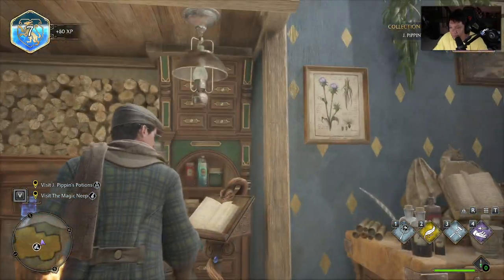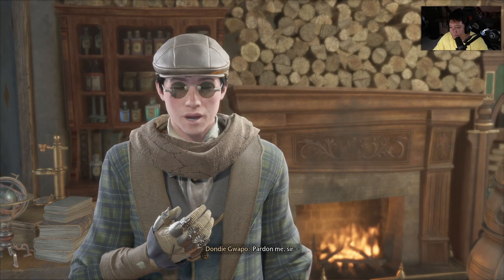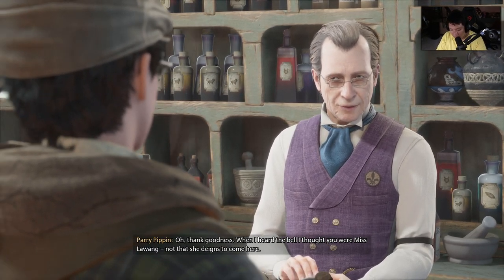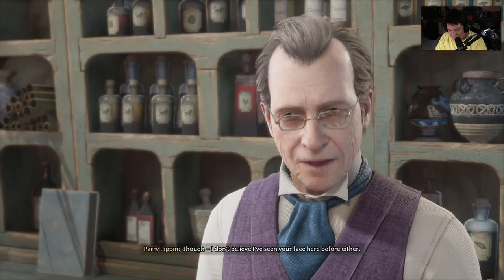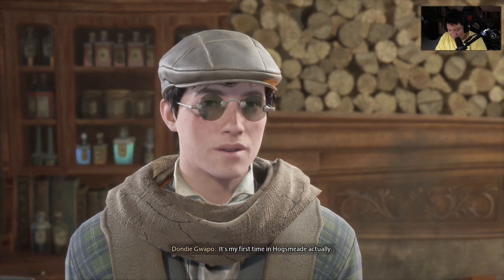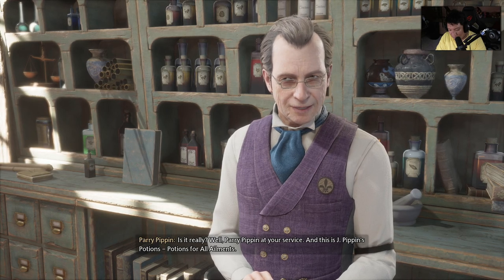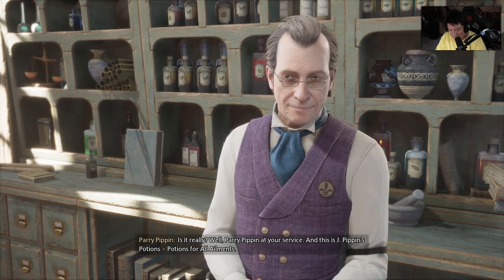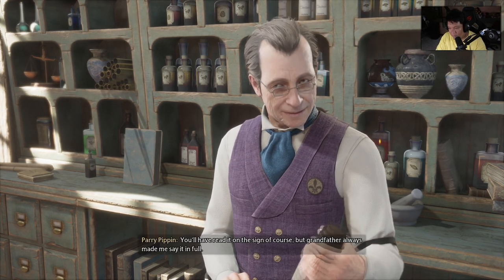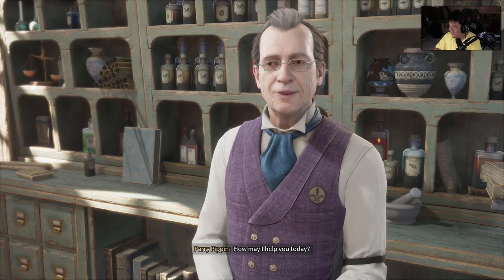Pardon me, sir. Oh, thank goodness. When I heard the bell, I thought you were Miss Lawang. Not that she deigns to come here. Though, I don't believe I've seen your face here before, either. It's my first time in Hogsmeade, actually. Is it really? Well, Harry Pippin at your service. And this is J. Pippin's Potions. Potions for all ailments. You'll have read it on the sign, of course, but Grandfather always made me say it in full. How may I help you today?